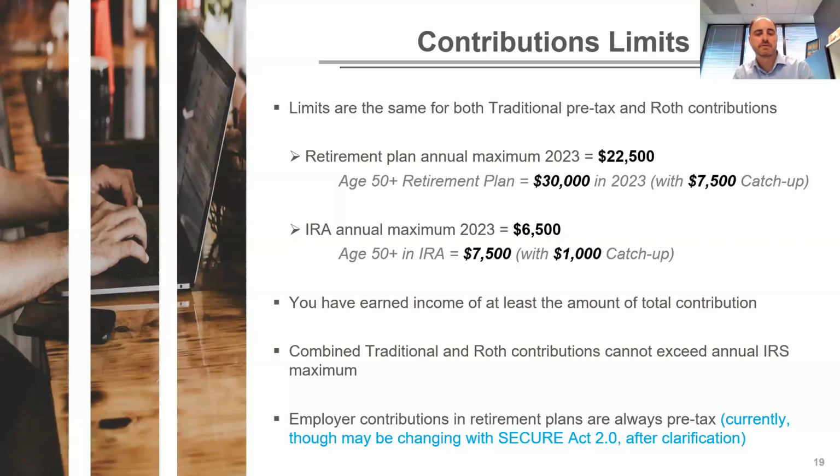And Raj, just on earned income too, if you're unemployed, that is not earned income. If you're taking a required minimum distribution from your IRA account, that is not earned income. Great point, Mike. And also the combined traditional and Roth contributions cannot exceed those limits. So you can't put $6,500 in a regular IRA and $6,500 in a Roth. The combined amount has to match that amount. The same for the retirement plans at work. The combined contribution to a pre-tax and a Roth cannot exceed the $22,500 if you're under the age of 50.